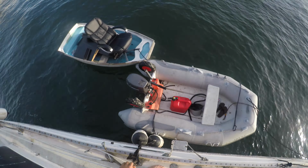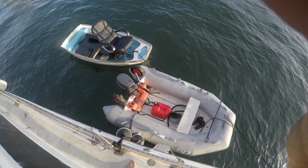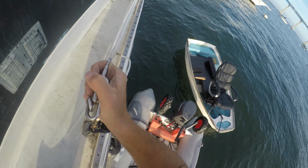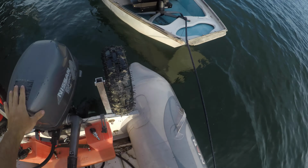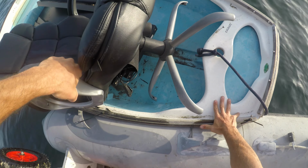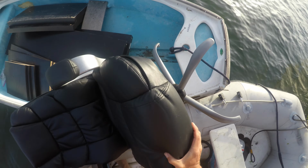This part's gonna get tricky. So I gotta get the chair over to this dinghy and then up here. I don't think I'm gonna tie off this dinghy forward. I think I'm just gonna try to get this chair over to my dinghy without wrecking anything. Let's see if I can make that happen. There we go. Come, be a good chair. There we go. Okay, chair is successfully transferred.